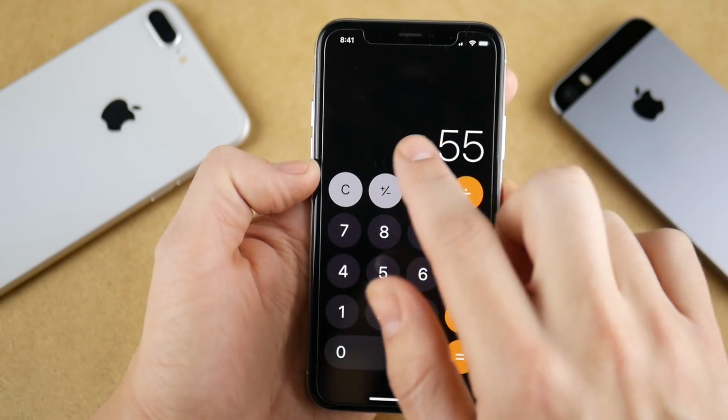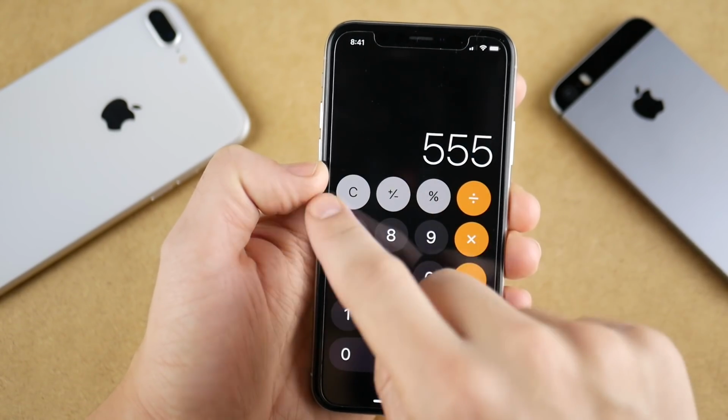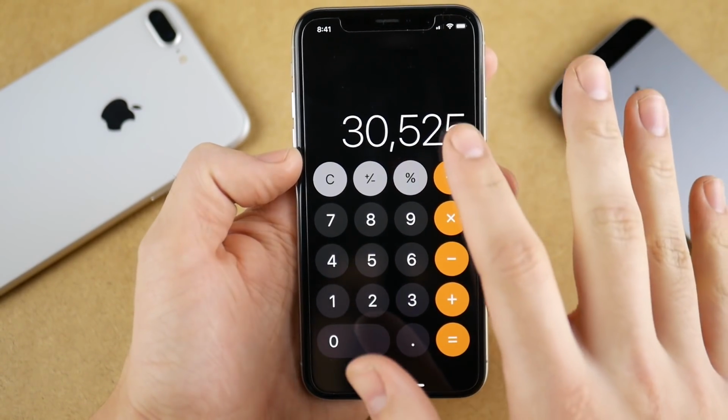So as we're typing, we could just go back and delete like that. It can make calculations just a little bit quicker for you if you are doing some calculations. So that's a little quick tip right there.